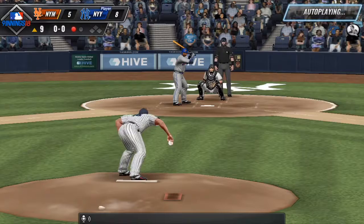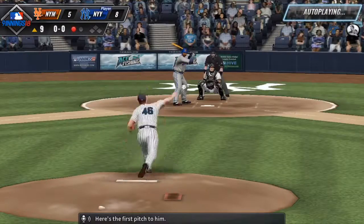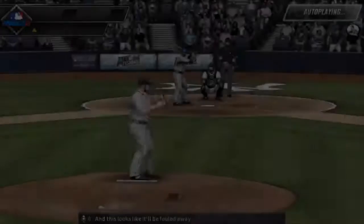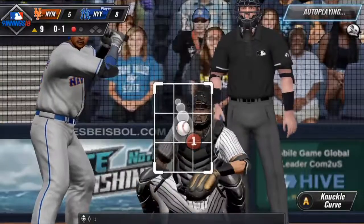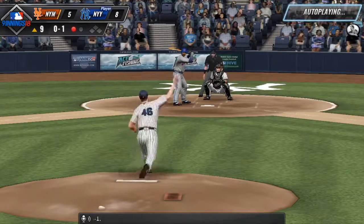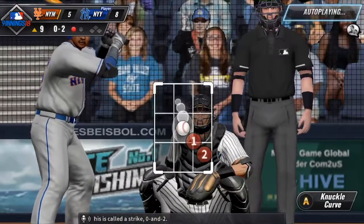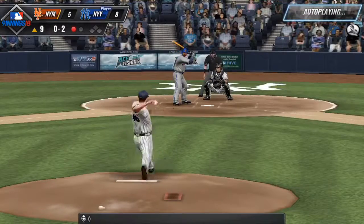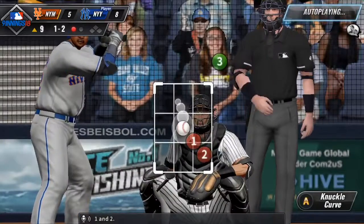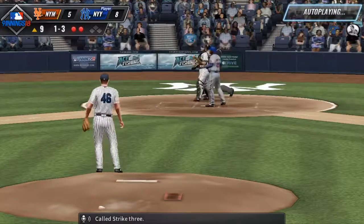1-for-3 with a double so far. Here's the first pitch to him. And here's one pop straight up. And this looks like it'll be fouled away. Into the windup, here comes the 0-1. He's in control now of this at-bat, as this is called a strike, 0-2. Here's a breaking ball outside. It's 1-2. The 1-2 from Kimbrel. Called strike three.